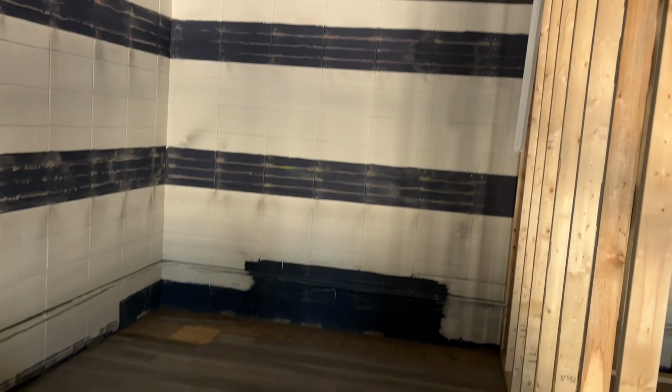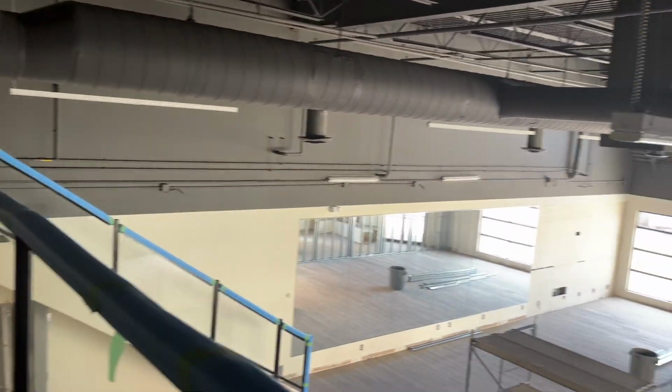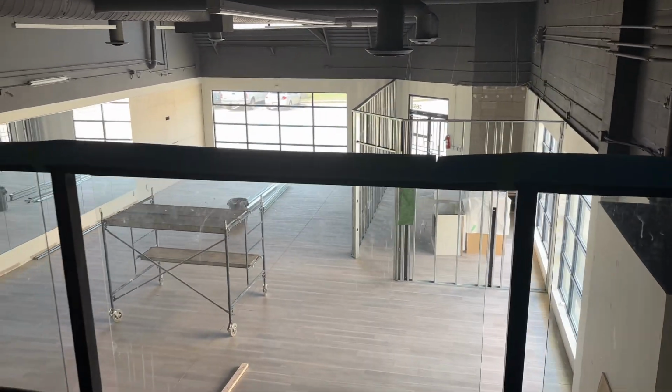Then back here, we're going to have our recovery room logo. This will be the recovery space, so TV, and we'll have our recovery room chairs. This hallway that goes along the staff room and offices from the recovery room is going to overlook that entire gym space.